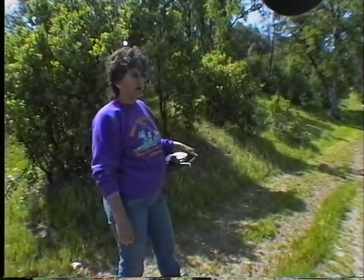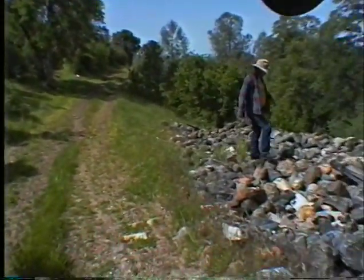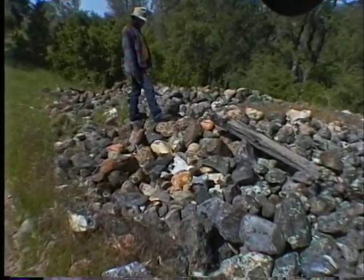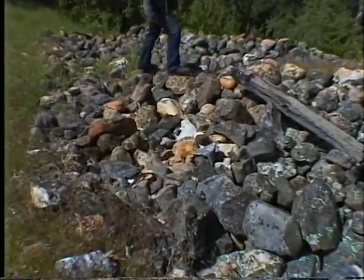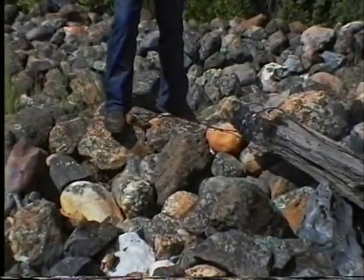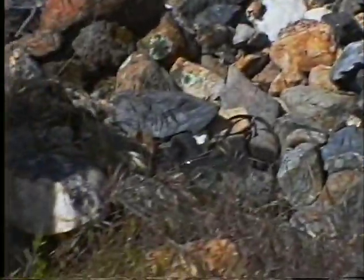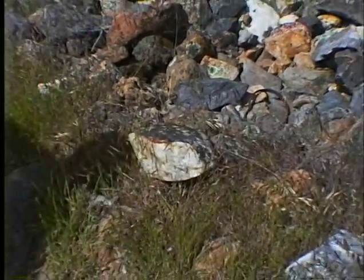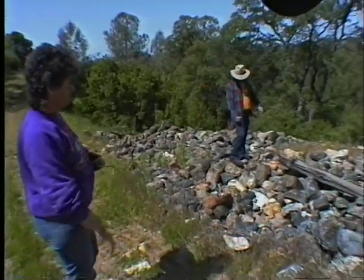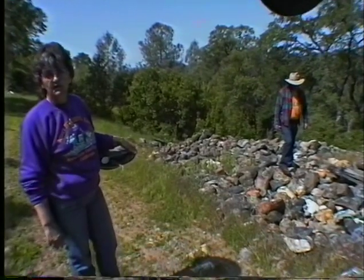Okay, here's a tailing pile. This is a lot of what some miners work, but this is mainly the bigger tailings. The smaller stuff has been washed down into Maloney's. A lot of these rocks here are quartz. You can see here where it's broken open. The only way that prospectors or miners at that time could determine if there was gold in there was to crack them open and crush them. But with a metal detector, you can pick that up.